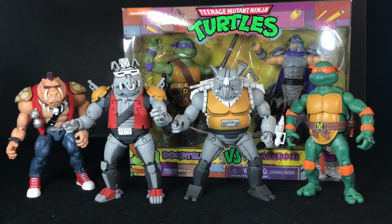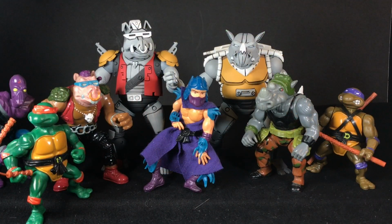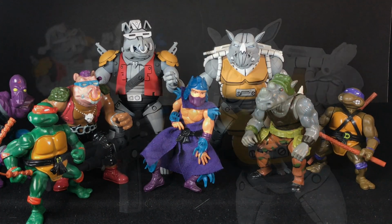Here they are next to some of Playmates' older but newer Ninja Turtle action figures. If you wanted to know how these guys looked fighting the classic Ninja Turtle action figures, well, here you go. They are very big compared to the Ninja Turtles, but it would be kind of cool to have this Shredder build these robotic Bebop and Rocksteady action figures. They're huge and deadly.